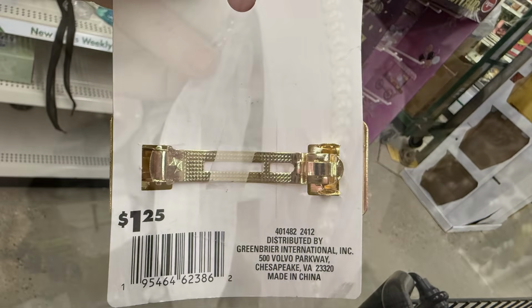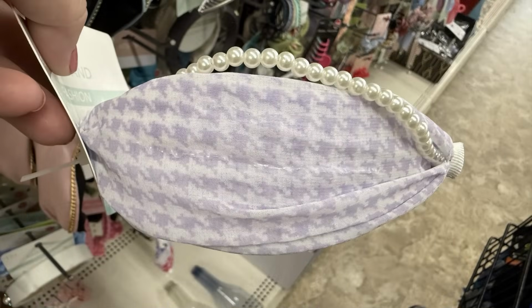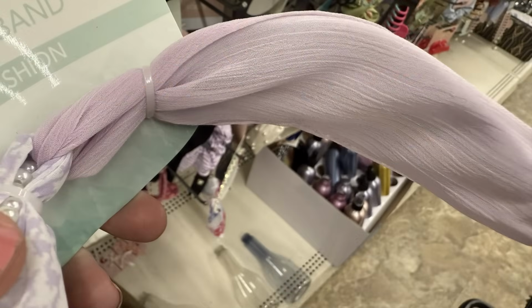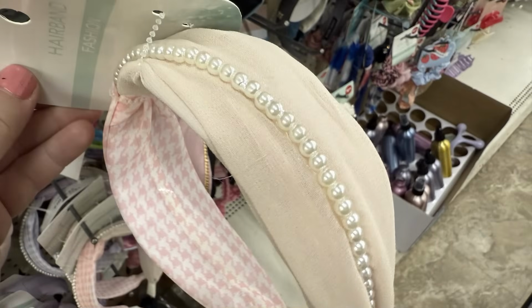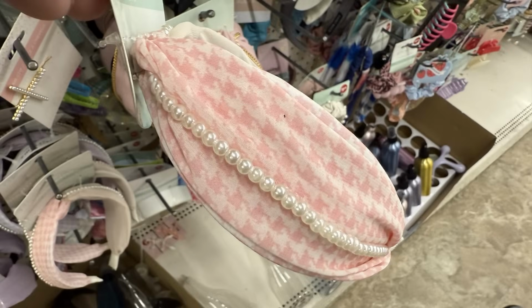And those are $1.25. They've also got these really pretty new headbands. They're about 3 inches wide at their widest point on the side. You've got your decorative pattern material and then the solid pattern on the other side with the pearls wrapped throughout that interlock at the twist at the top. So you can either get this in the light lavender and ivory, or you can get it in the soft pink with the ivory. And that one also has the pearls on both sides. There's a close up there so you can see it a little bit better.